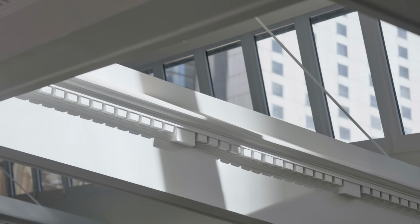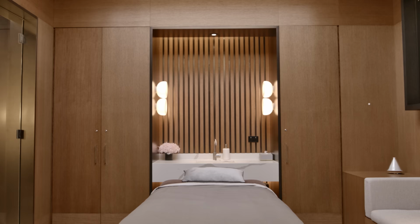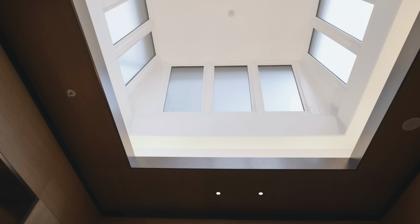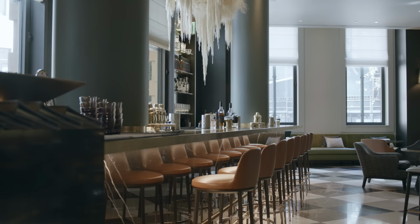The original brief was very succinct, in keeping with Capella as a brand. And that is to tell stories, to bring to life the building, pay homage to the heritage, but also to showcase what Sydney and Australian hospitality is all about.